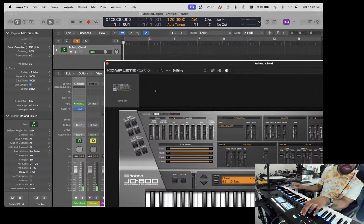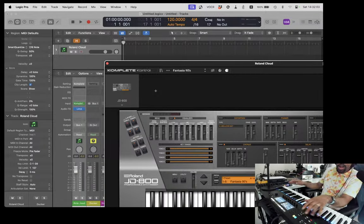Another forever sound. You know the type by now. If you've seen any of these things, then yeah, a lot of good stuff here. Fantasia 90s.